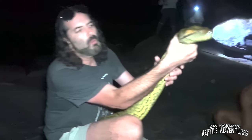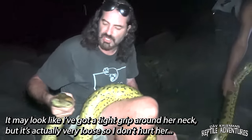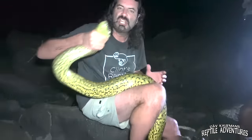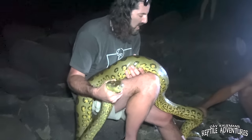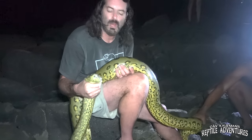If you look, all he wants to do is get away, and he is strong. It is taking all of my strength to hold this guy. This is one strong, powerful snake. These guys literally can take down a deer out here. They can take down tapir as adults. But yeah, this is a snake that is absolutely all muscle.